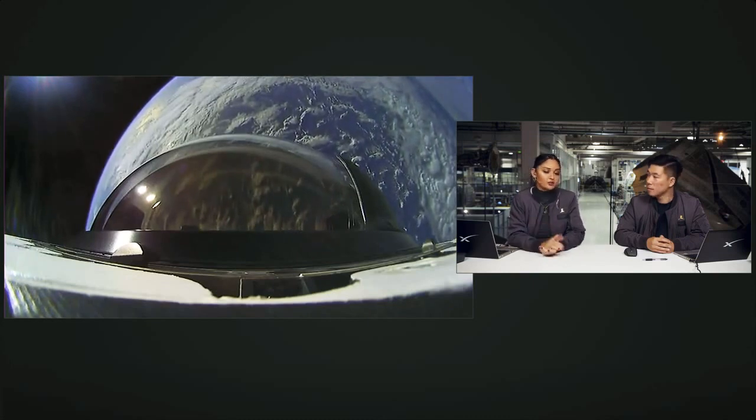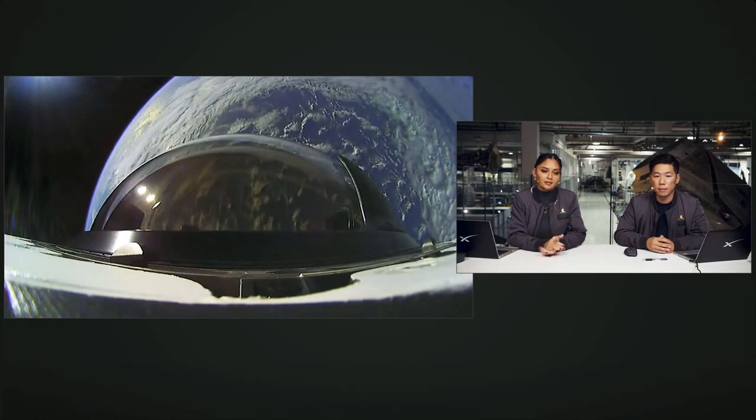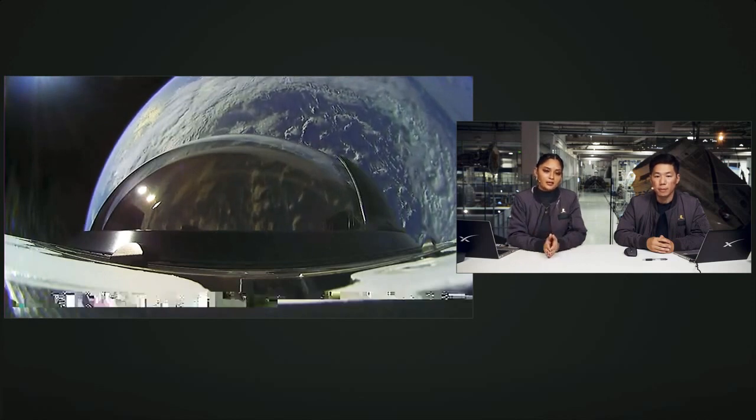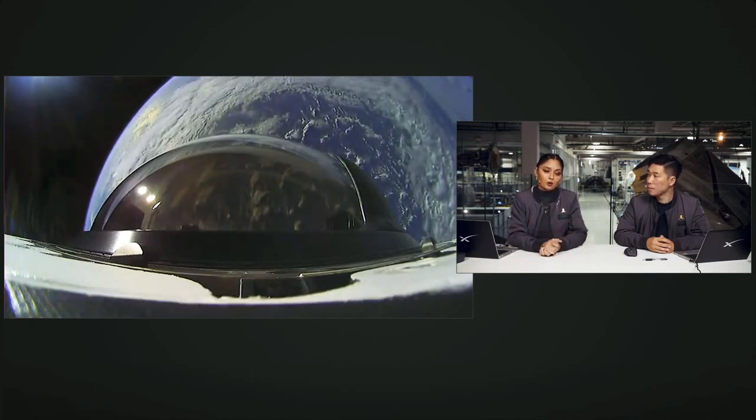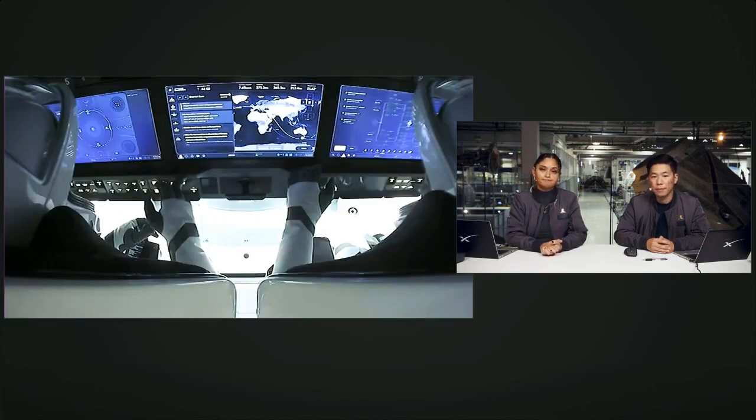And as Andy mentioned, once we do complete this deorbit burn, it's only going to last about 15 minutes. Once we complete that, we will begin to close the nose cone, which will basically cover this top portion that you're seeing on the screen.